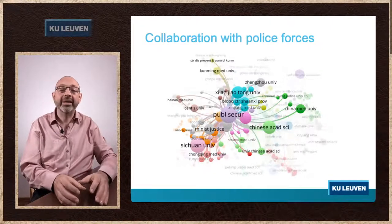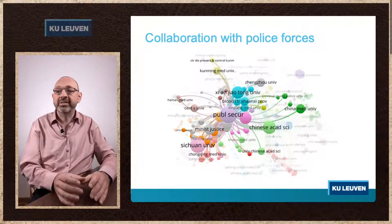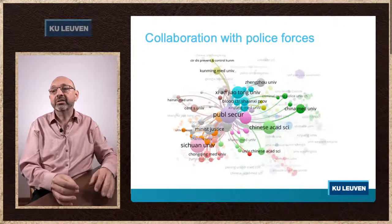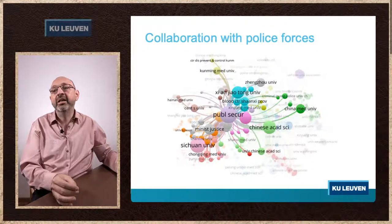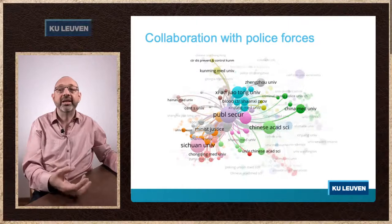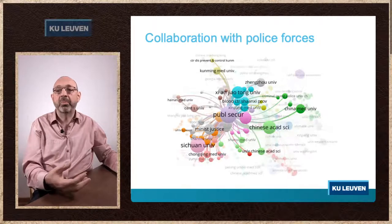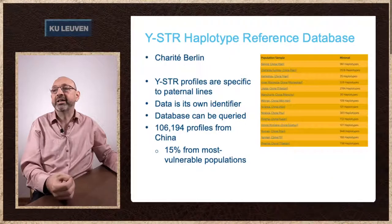We also saw that the collaboration with police forces was extremely intense. This is a graph of co-authorship between institutions. The size of a ball represents the number of publications published by one institution, and the thickness of a link shows how often those two institutions co-author a paper. And so you see there that indeed it is not possible to carry out scientific research and be a major player in this topic without intense collaboration with police forces in China.